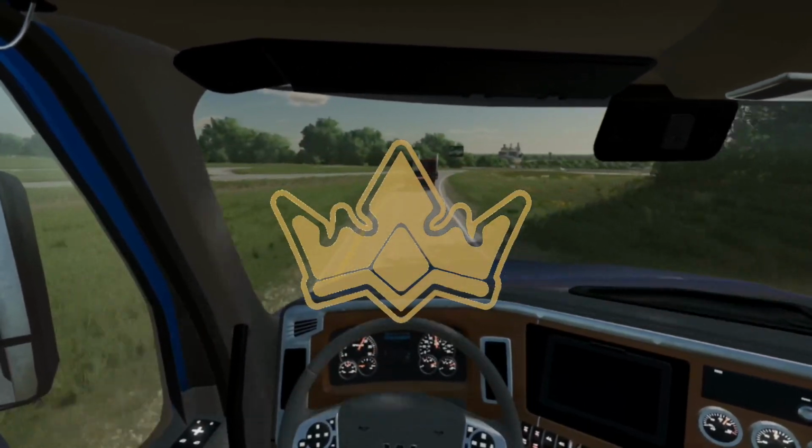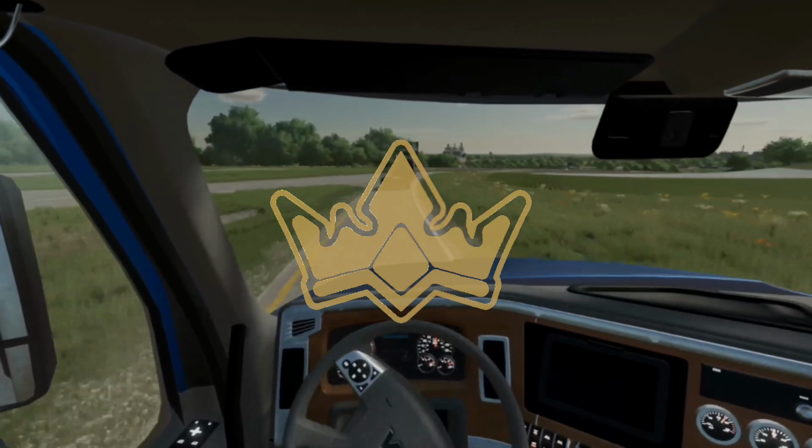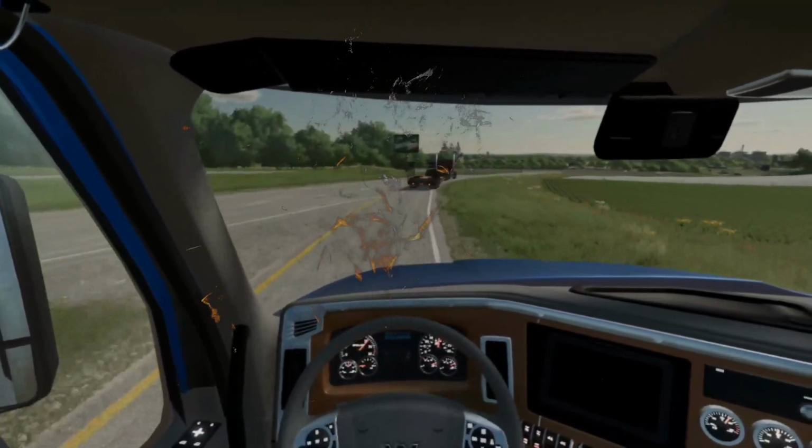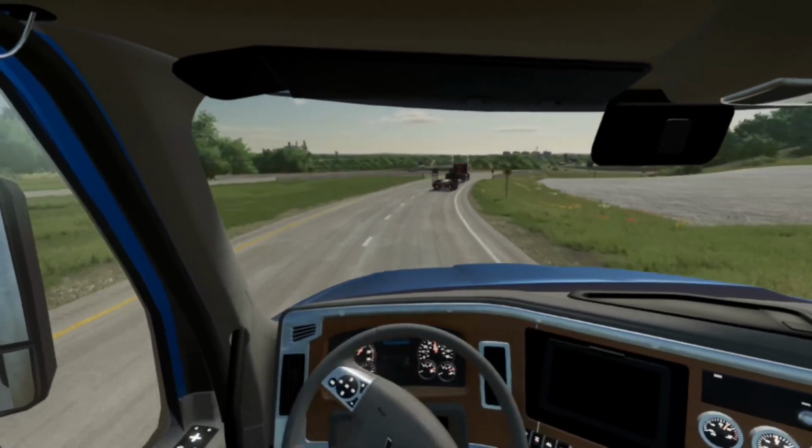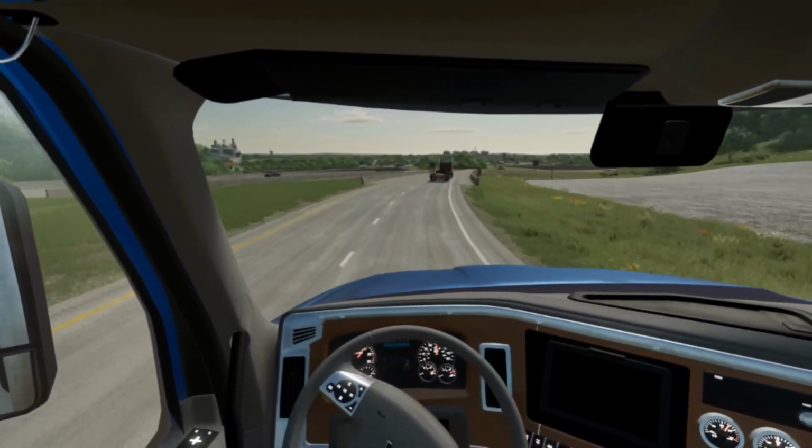We're going to do a little bit of heavy hauling here with my man, the Formal Pickle. We're going to get after it. We've got a front end loader down here, I suppose, that we're going to be picking up and making a delivery on today.